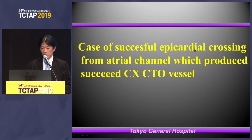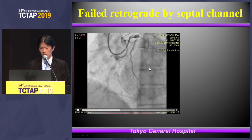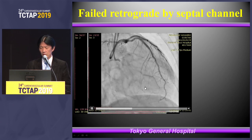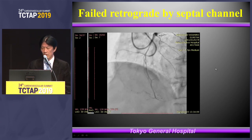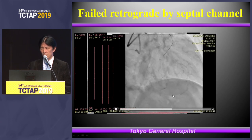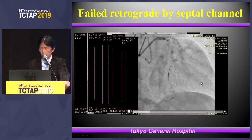And finally, the case of a successful epicardial crossing from the atrial channel, which produced a successful CTO. First of all, this case is a two-vessel CTO, and at first the CTO attempt failed via the septal branch to the right coronary artery. Also, the circumflex is a CTO, and I tried to integrate that, and it failed, and in the retrograde approach the septal can pass but is very tiny, and during the procedure the septal was perforated, like this one. It was necessary to stop the bleeding using coil embolization of the septal channels. And the first procedure failed.